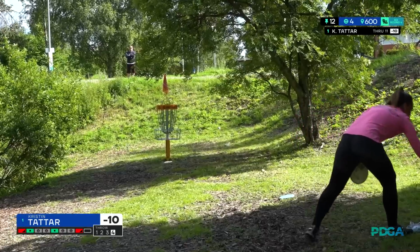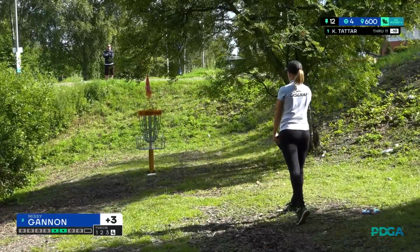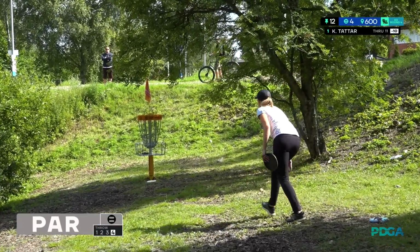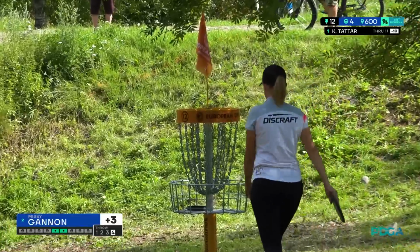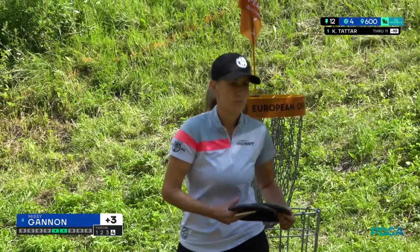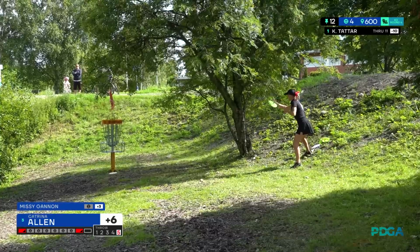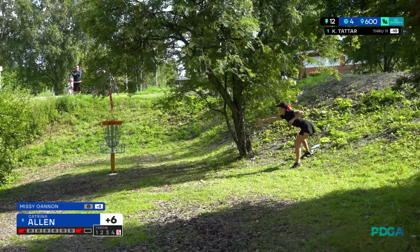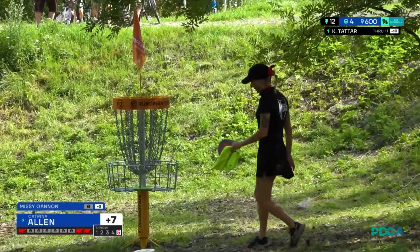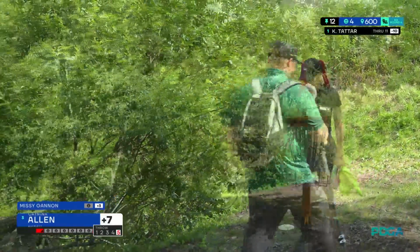A bit short from Kristin. Be another blemish on the scorecard for the leader. Missy trying to make a similar putt for par. Wow. Remaining bogey free on the day. What a great start from Missy. Catrina carting 2 bogeys in a row. Dropping her another stroke back off that 2nd place position.